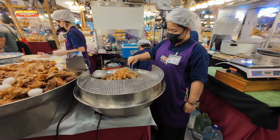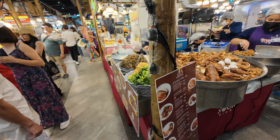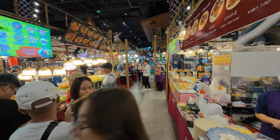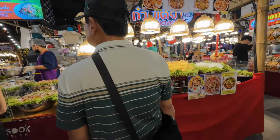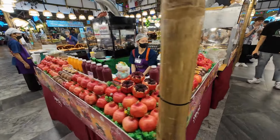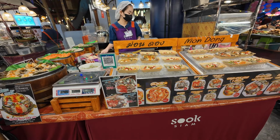So, cooking away. Wow, we have everything here. I don't know what I want now. Yeah, so much. Too many. So much to pick from. Here, some shumai. Oh, a noodle. I see some mukop over there. I want to go look. Some yam.